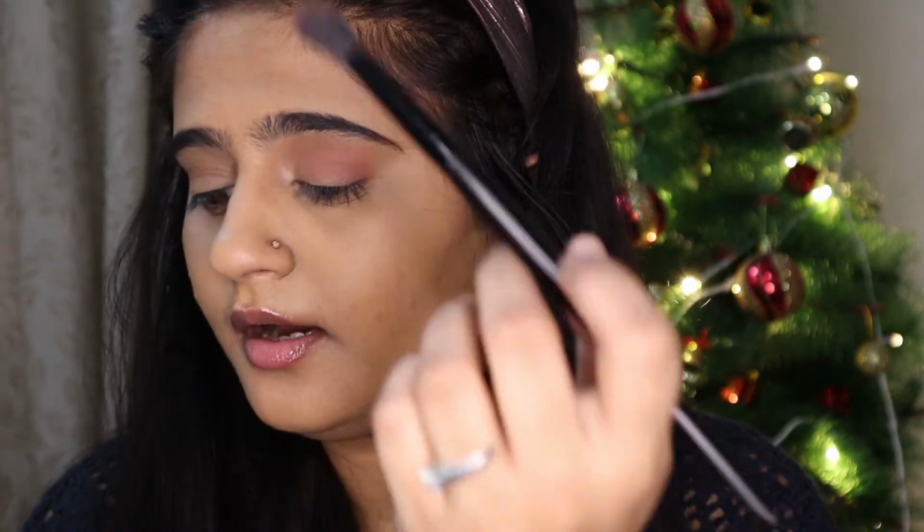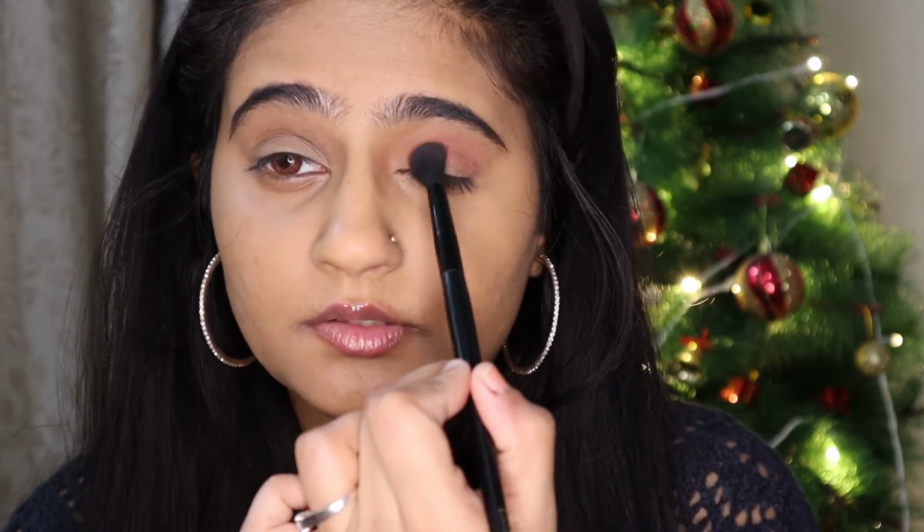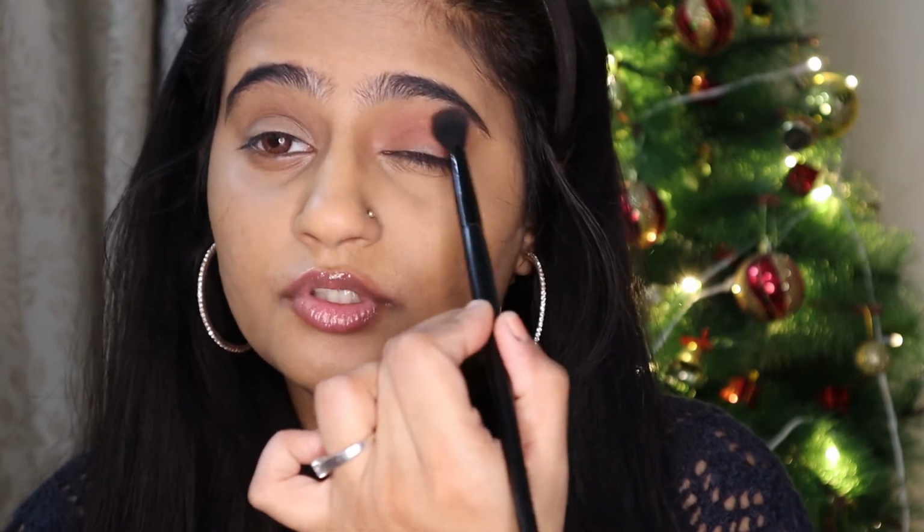I love how beautifully it transitioned. Oh my god. The next thing I'm going to do is take a very beautiful shade. I'm just going to deepen the crease with Amber again, even in the corners, because I wanted to have a smoother transition.